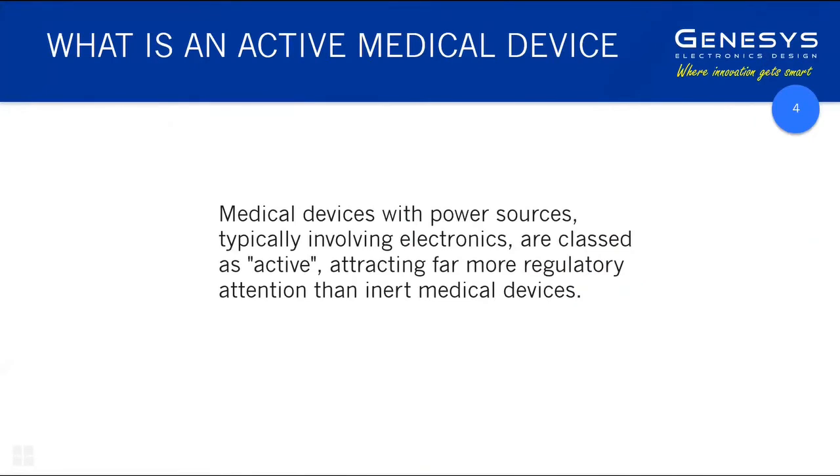So in terms of what is an active medical device, it is discriminated from other sorts of medical device by the fact that it has a power source. It's powered by electricity of some sort. That may be connection to a mains derived source, or it may be a battery, but it's effectively the discriminating characteristic. And of course, in this day and age, most active medical devices will have in them electronics of some sort, typically microcontroller, hosting software, and other sorts of electronic circuits to allow the device to perform its function.